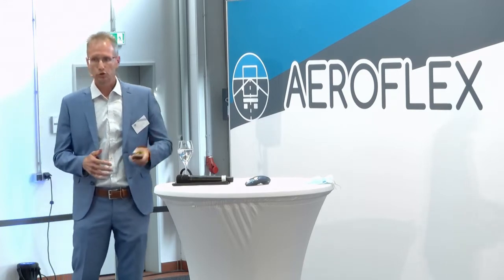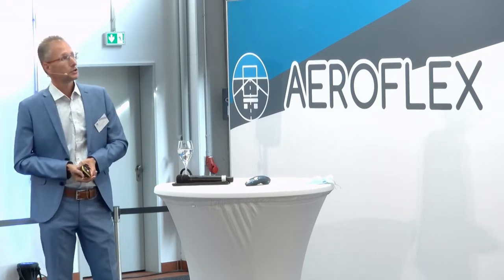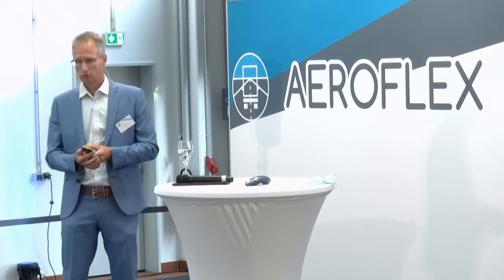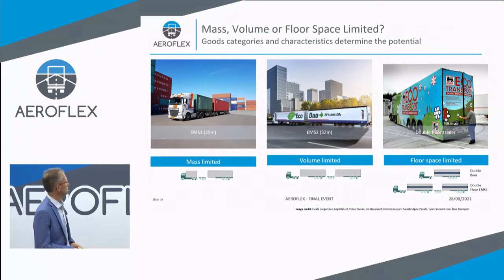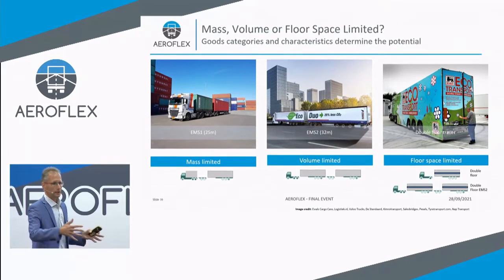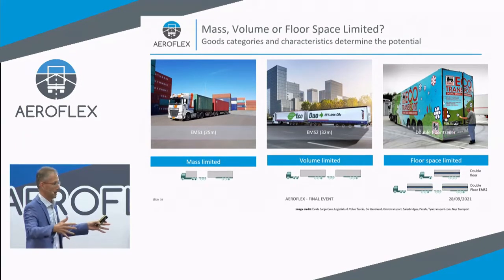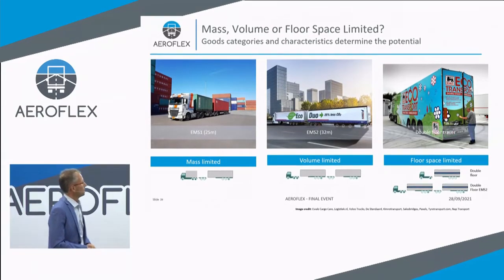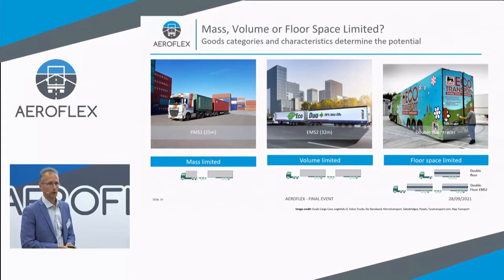And the potential of the increase in energy efficiency depends, of course, totally on the cargo transported and the innovations you can apply. So, for instance, for mass limited, you can increase the vehicle length, but with a limit, of course, with the total gross combination weight which is allowed. But looking at volume limited, it makes perfect sense to add, for instance, 2 trailers. With floor space limited, there's another possibility by looking at the double floor, which you will see later today.